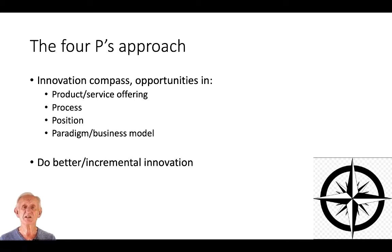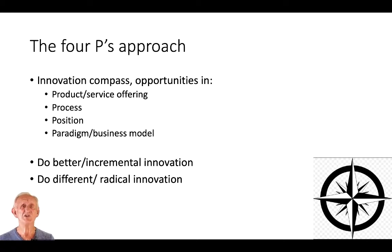And we've also seen this very powerful spectrum. Innovation can be both incremental, doing what we do better, and it can be radical, doing something completely different. So again, the challenge in our framework is to make sure we're covering all of that spectrum and looking at opportunities to exploit what we already know, incrementally improving, and explore new possibilities.